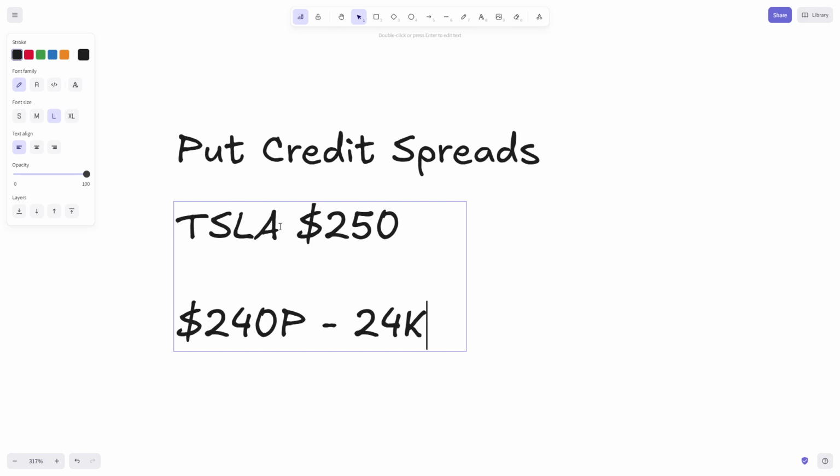Pretty much what you're doing is you're setting a limit order. You'll get paid some premium, so really your basis may be maybe like 23.7K or something. You may get like $300 in premium for selling that, whatever it may be. But essentially you're setting a limit order to buy Tesla at that strike and that particular price. So that is a cash secured put.